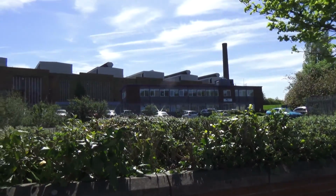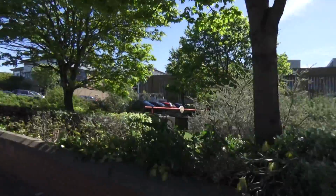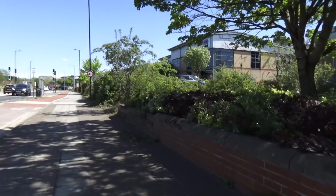So you can see a bit more of Brinsworth Strip Mill along here now. But like I said, all this was car parking all the way along here. I can only think they're playing at making steel now.